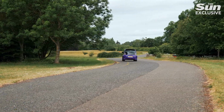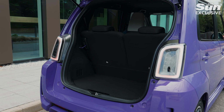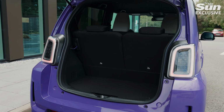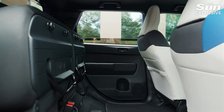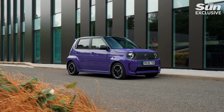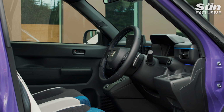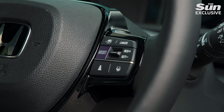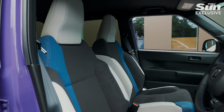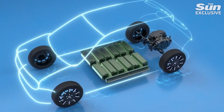As for practicality, Super N has adopted the magic rear seats from a Jazz. Flip them down and you can fit a washing machine in the back. Flip them up and you can store tall things like pot plants from B&Q. Now Super N comes with an impressive kit list as standard, all for £19,000 or £199 a month on finance. That's almost half the price of the experimental Honda E from 6 or 7 years ago.